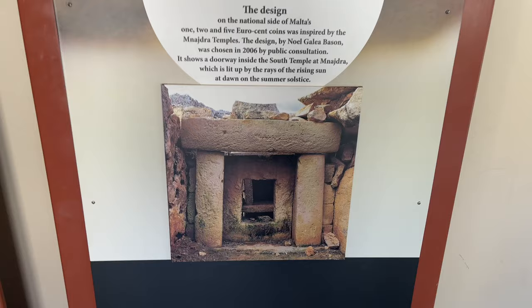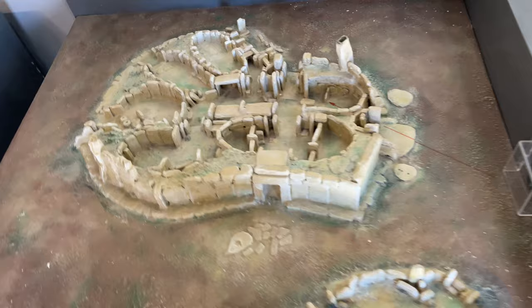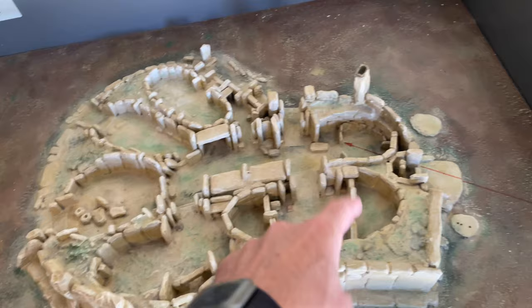So everybody, this is a monolithic site type structure with the big stones and the whole nine yards. And the one I'm going to first is this one, Ħaġar Qim. It looks like it's pretty much all in a different language, but that's okay. See, this one was based on the celestial bodies. And what's interesting is, this is what the monument or the site looks like. And so there were rooms and everything else, right?